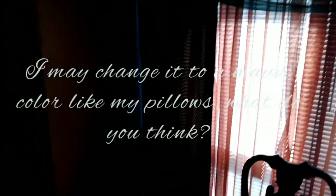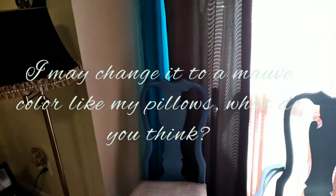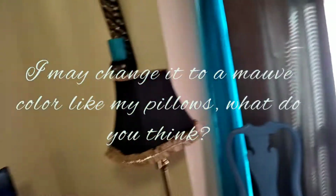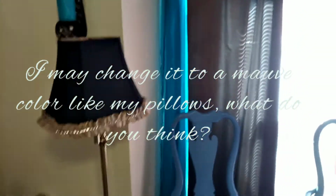My curtains in the middle here, they're like a dark brown, and this one is almost like a rusty orange. I had that up for quite some time, and I just like how they flow together, so I just kept it. I was debating on changing, but I was like, you know what, I'll keep it. It's kind of like an earth tone. It flows with everything nicely, so I'll leave it as is.